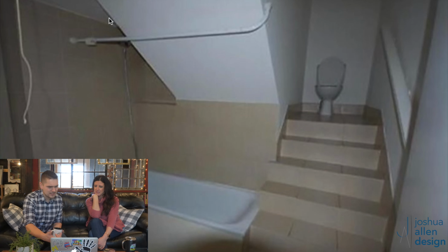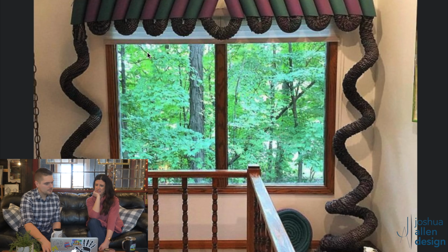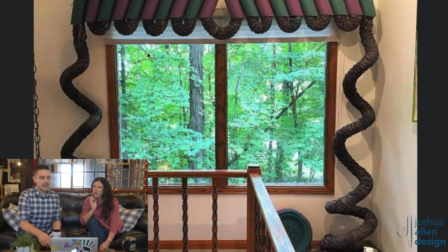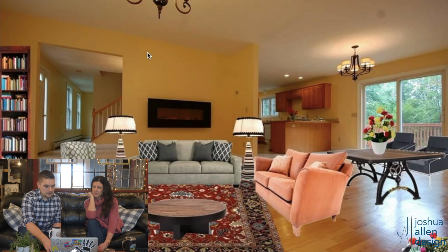By the way, you can't stand in this. Do you see where the water hits the wall? Not good. What is that? Is that a snake? Is it supposed to look like a snake? So what we're just going to do here is say no and move on, because that's absolutely terrible. It's freaking me out.